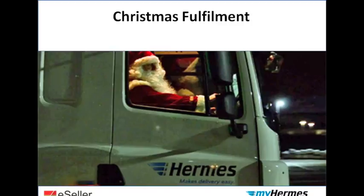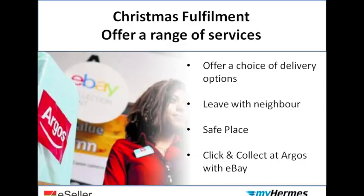Now we've also got to make sure that our goods get to the customers on time by Christmas Eve at the very latest. Importantly, I would say it's important to offer a choice of delivery options this year, and that can include delivery speed, whether it's going to be a next day service or a 2 or 3 day service, as well as options. For instance, can you offer with your courier the ability to leave the parcel with a neighbour if your customer's out? Can they nominate a safe place? If you're selling on eBay, consider offering click and collect at Argos with eBay.